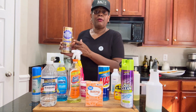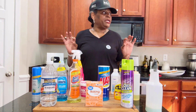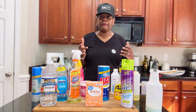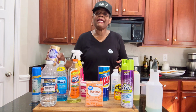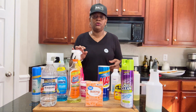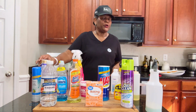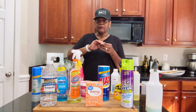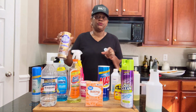I use this on my skillets, my pots, and my pans, okay? If something happens to some of my silverware, like my steak knives and something like that, I will make a paste out of this just like I would with baking soda. But this will work better. Make that paste, put it on it, let it sit for maybe about a minute. You don't want this to sit too long either.